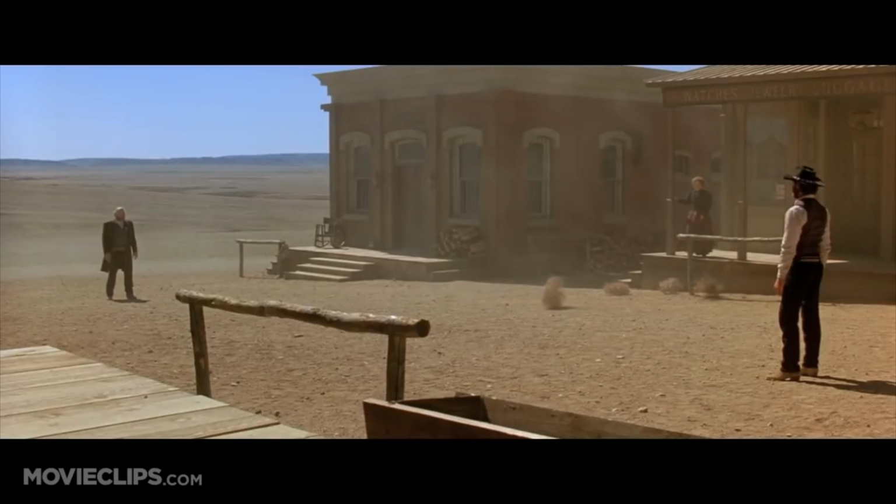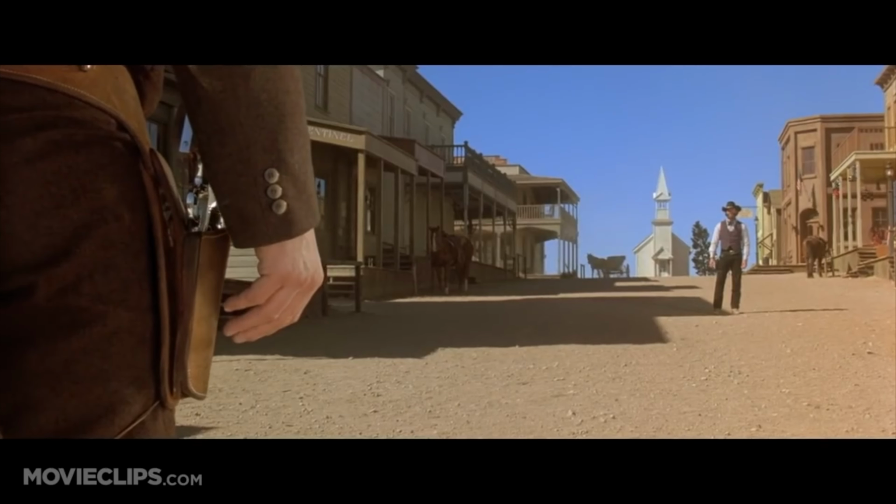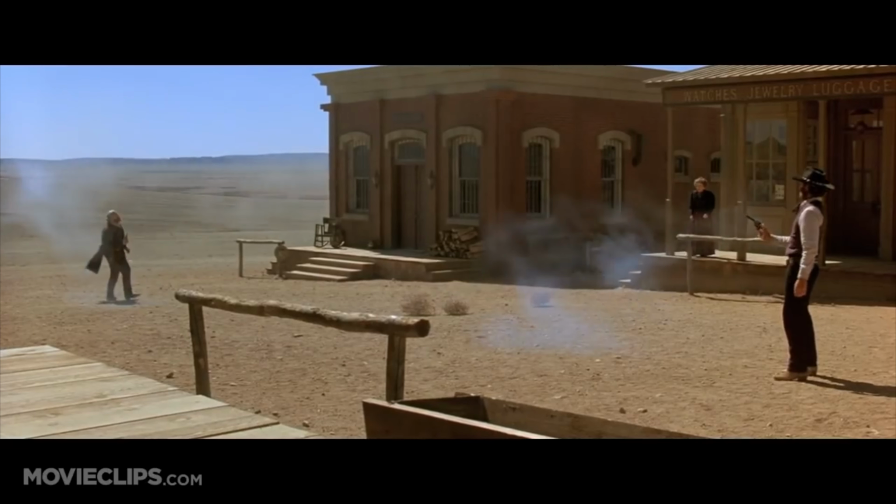After playing around with the camera for quite a bit, it was time to break for lunch. And it was right before lunch that I had an idea. I knew I wanted to do a shootout. This is something that's pretty much standard in all Western films, and you can't really get into a Western film without having some type of shootout.